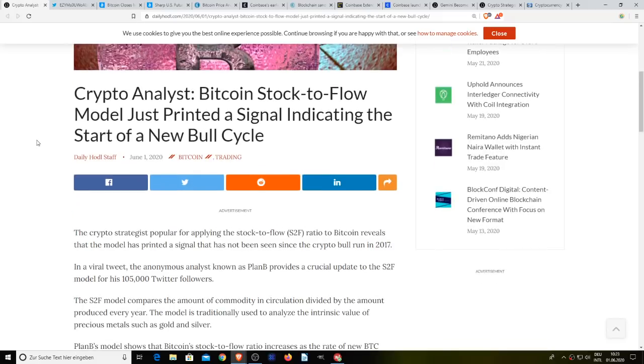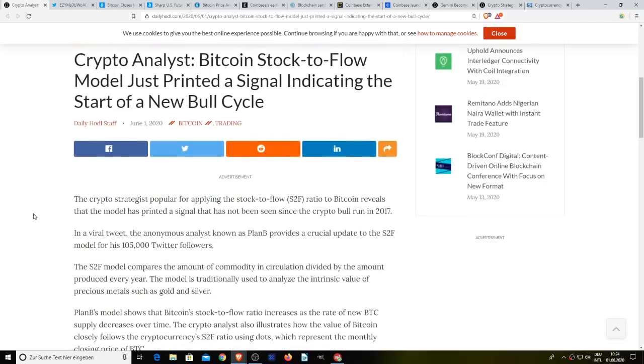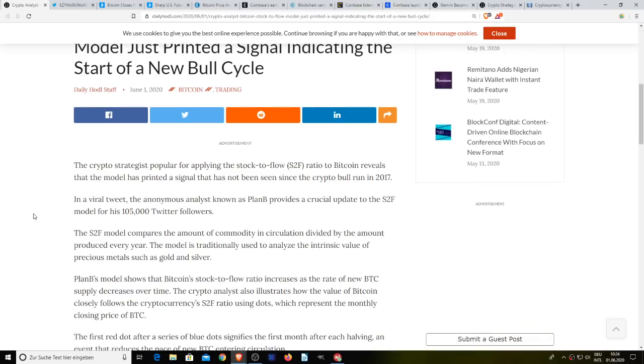followers. The stock-to-flow model compares the amount of a commodity in circulation divided by the amount produced every year. The model is traditionally used to analyze the intrinsic value of precious metals such as gold and silver. Plan B's model shows that Bitcoin's stock-to-flow ratio increases as the rate of new Bitcoin supply decreases over time. The crypto analyst also illustrated how the value of Bitcoin closely follows the stock-to-flow ratio using dots.